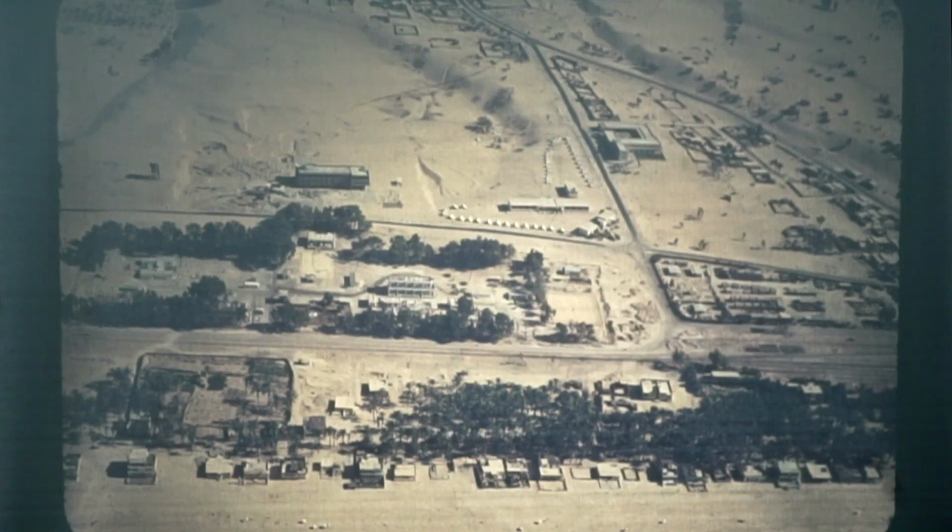Just a little bit towards the north to Beirut is the normal beach. The beach is along here. These are the civilian sort of country cottages. So they were just outside the base.